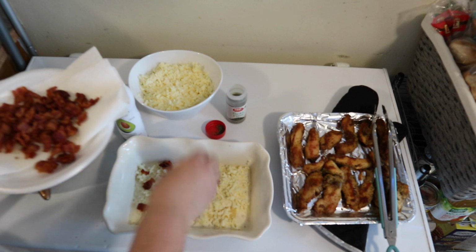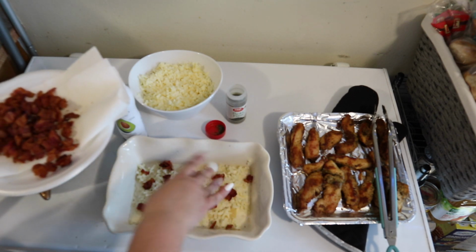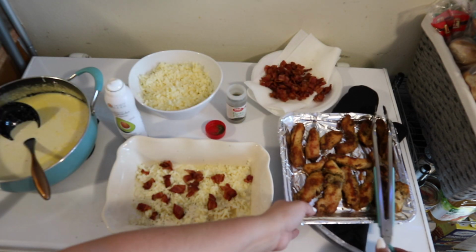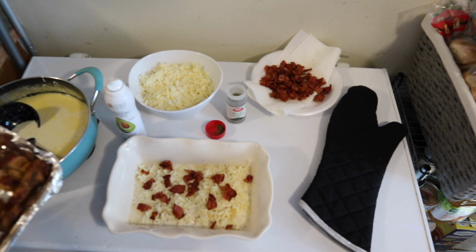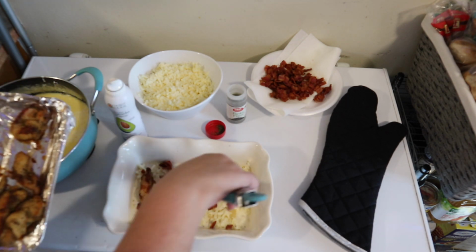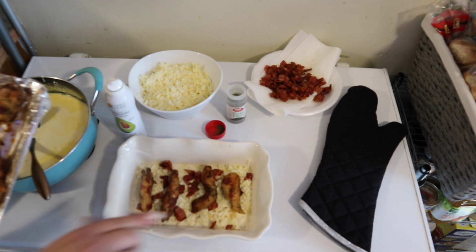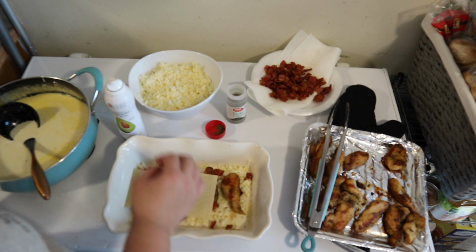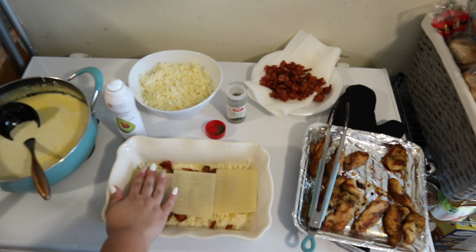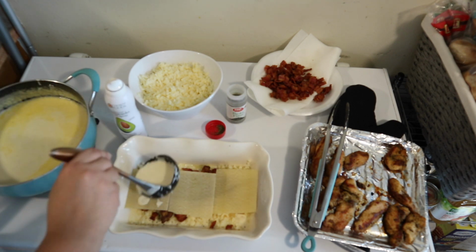Could definitely do it in slices. I just thought it would be easier this way. And then I'm going to add the chicken. And then I'm just going to repeat the layers. Now I can add 3. More sauce.